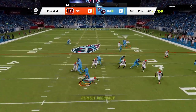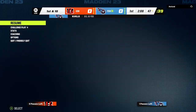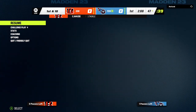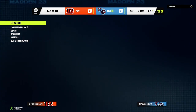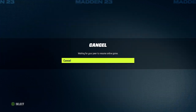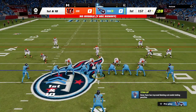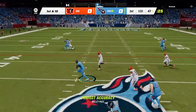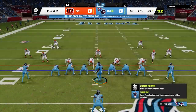Throwing again on second down, Willis. That's complete to Treylon Burks. And they'll get this. Out of the field now. It's first and 10 as they've got things rolling on this drive. Willis's throw is on target to Burks, and he'll be brought down inside the 40-yard line.